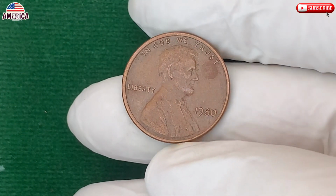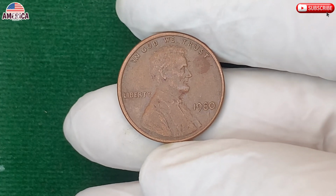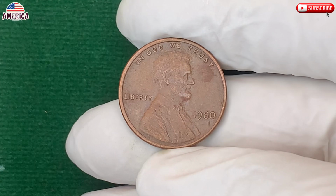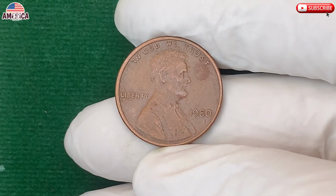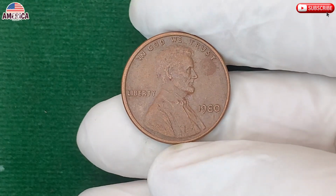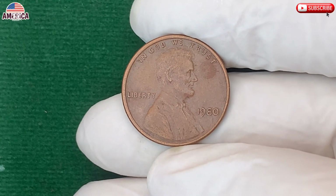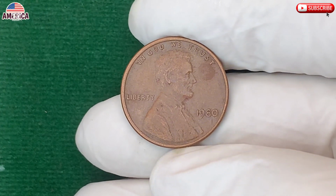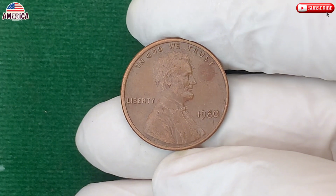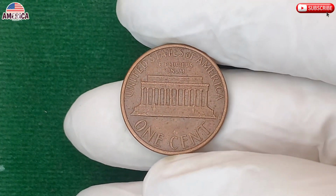First, let's rewind a bit and take a closer look at the history of the Lincoln penny. The Lincoln cent has been a part of American currency since 1909, when it was first introduced to honor President Abraham Lincoln on his 100th birthday. The design has changed over the years, but the overall theme has remained consistent. Abraham Lincoln's portrait appears on the obverse, front, side of the coin, while the reverse side has seen different designs over the decades, from the wheat ears to the Lincoln Memorial and, more recently, a shield.